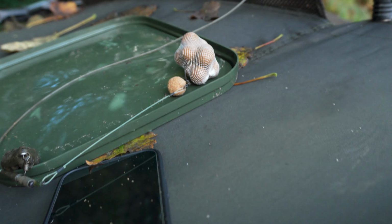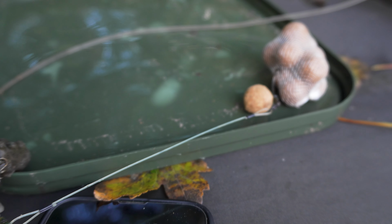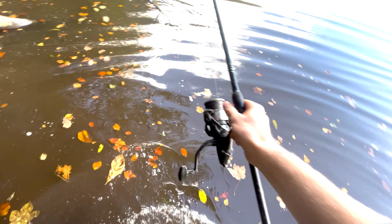Right, so as you can see, waders are on. I've got my 10 foot rod here, which I'm going to be using in the margin. And I've got that rig set up here, as you can see. I've got a 2 ounce gripper on there, 6 inch boom, active krill boilies and the mesh bag. So we can get that in under the bush and now wading in.